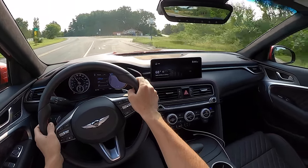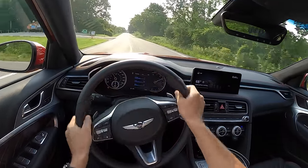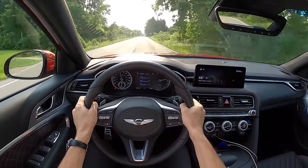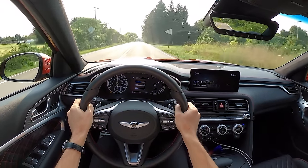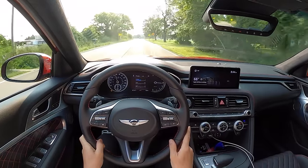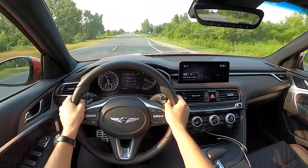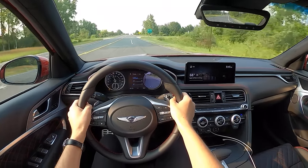Brake pedal feels nice, pretty positive, pretty firm. There's not a lot of steering feel, but there's enough. Wasn't expecting an all-wheel drive slide out of this. That's awesome. Let's see how it does on this entrance ramp.